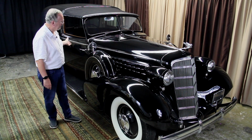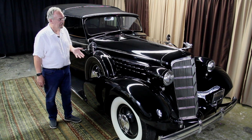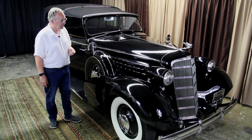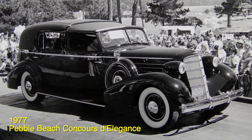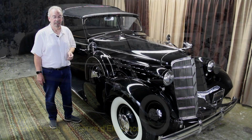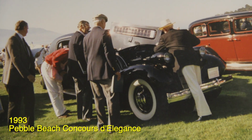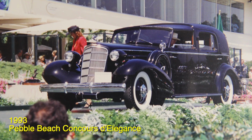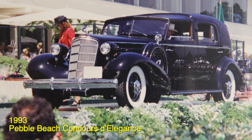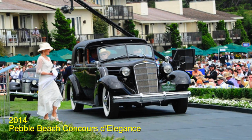Well, this car came in on the lawn at Pebble Beach, basically by an unknown owner, Jack Frank, and it walked away in 1977 with Best in Class and Most Elegant that year at the 1977 Pebble Beach Concours. Now, that was not its only appearance at Pebble Beach. Subsequently, in 1993, it was on the lawn at Pebble Beach and went across the stage. And also, again, in 2014, it went across the stage at Pebble Beach.